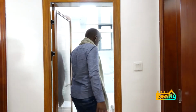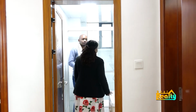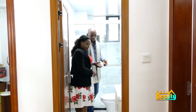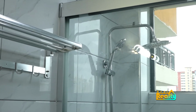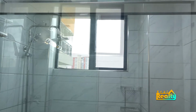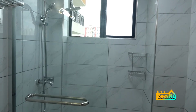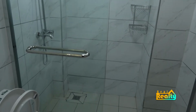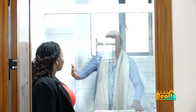So for those 2 bedrooms that I've just shown you, this is a bathroom that they use. This will also double up as a guest bathroom. So when you're having guests, this is what they come here to use. There is a shower, so it's a full bath. I mean, it has the toilet and the shower. And at least you have glass, so you don't have water spilling over to this other side.